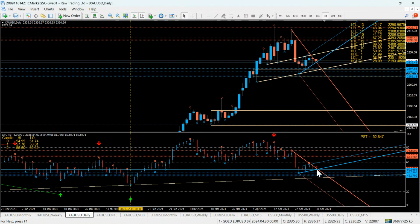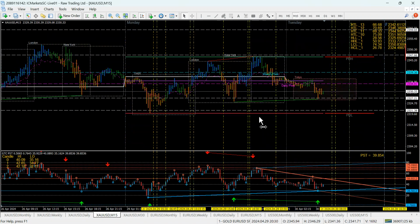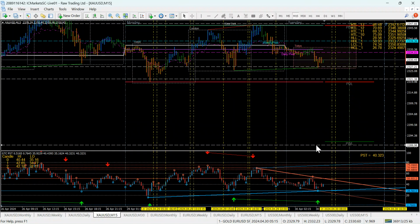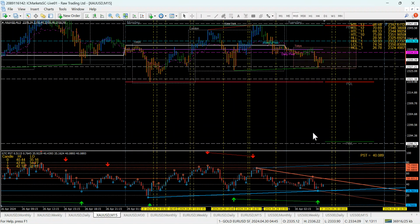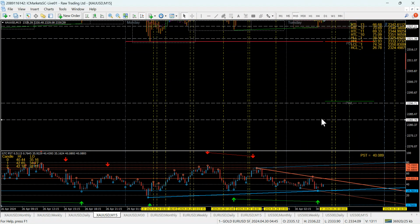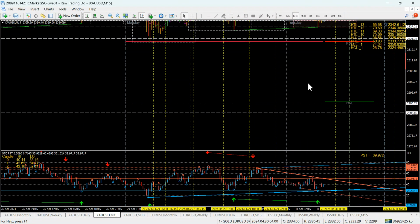Okay, now if this thing breaks below the 50, okay, which is 2,321, we're going to have targets down here, so we should follow it all the way down here. The market should push in towards that 42.41, which is the 2,290 zone. Okay, so we've got 2,290 is there. We've got 86 just there. All right, that's on the daily.